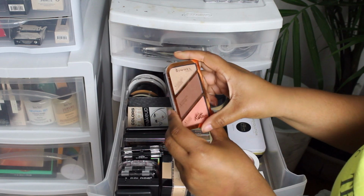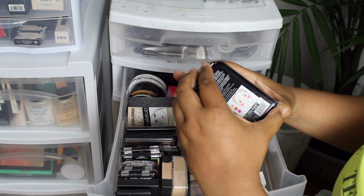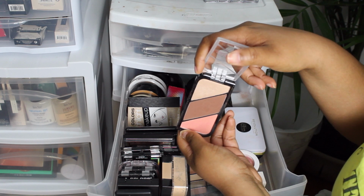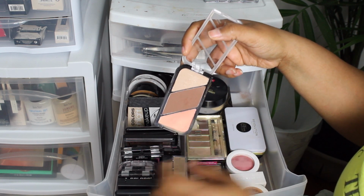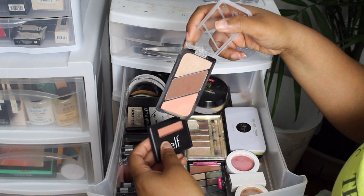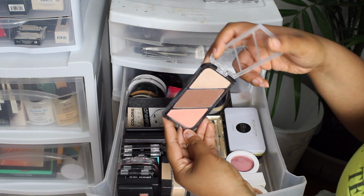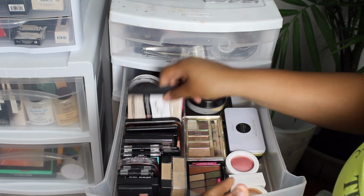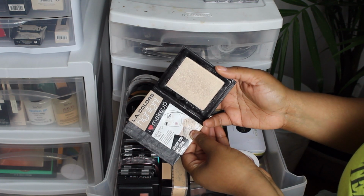Then I have the Rimmel London Highlight Contour and Blush Trio by Kate Moss. This was the collection in the shade Golden Bronze. Very, very pigmented. Love the highlighter, love the blush. Not so much of a biggest fan of the blush. It does remind me, it looks exactly like the e.l.f. blush, which again is a dupe for the NARS blush, but very pretty, but I just don't like the color personally. And then I love this LA Colors highlighter. I used this in a recent video too.